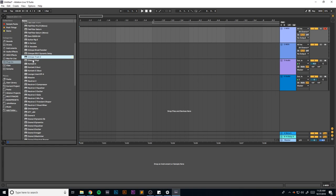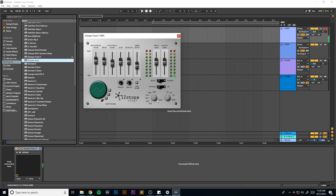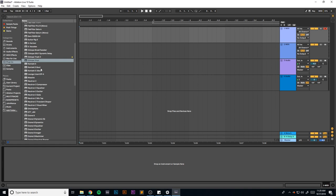Isotope Vinyl, another free thing. It's good for that sort of hum. If you need that in the background of something, it works just perfectly fine.